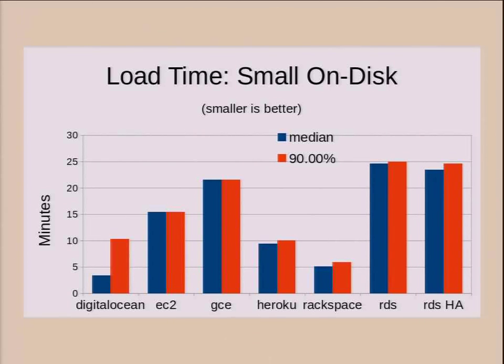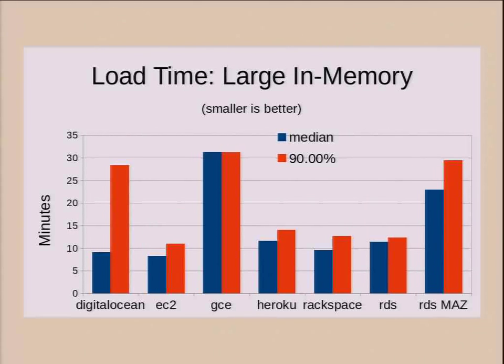So let's look at that load time. So here's our load time for small on disk. This is the on disk larger than memory. Not really different from what we were seeing before. Large in memory load time. All of a sudden, Google Compute Engine sort of ramped up here. And what we discovered was that it was because we didn't really understand how GCE allocated IOPS. I would like to go and redo these tests because now we do understand it. Basically, we were getting an instance that was capped at 500 IOPS, and that really affects some of the other tests that we did.